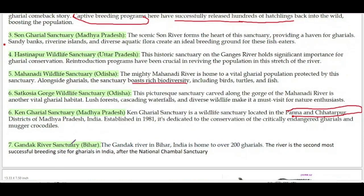And seventh is the Gandak River Sanctuary, which is located on the Gandak River of Bihar. It has around 200 Gharials. So let me show you on the map.